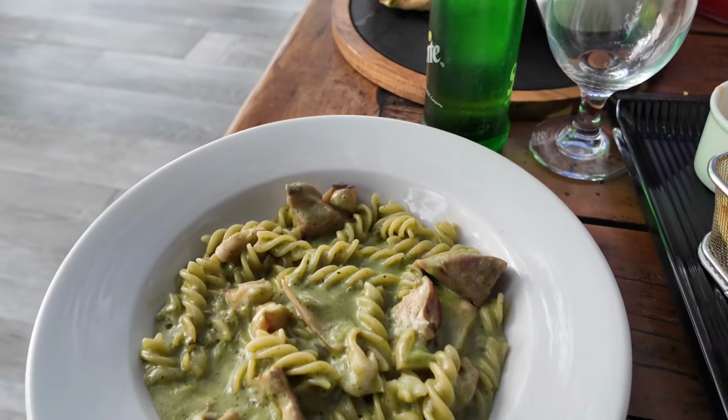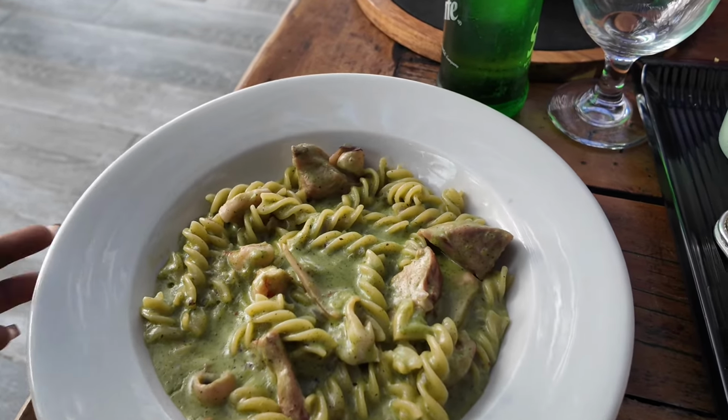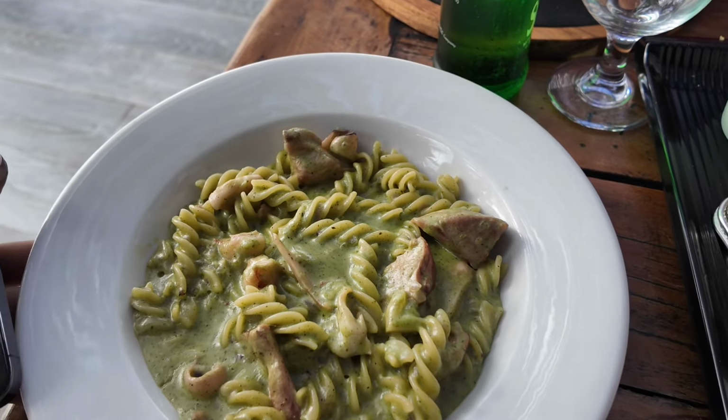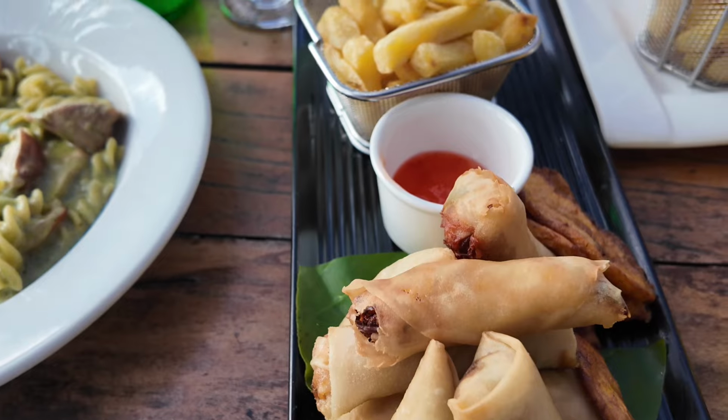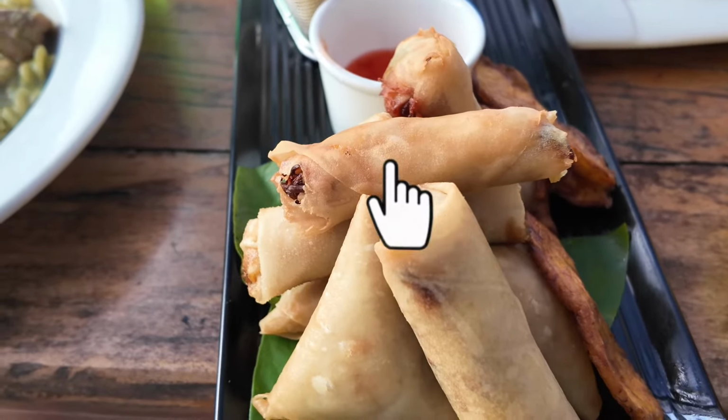Anyways, this is what I got. Pesto pasta. It's warm. I've never had pesto that's warm. And then some spring rolls, and because it's a lot.